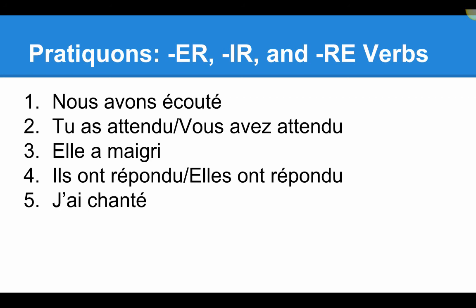Numéro 3, she does lose weight, elle a maigri. 4, they have responded, ils ont répondu, or elles ont répondu if it was a group of girls. And finally, I sung is j'ai chanté.